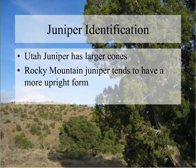Identifying the junipers, telling them apart. The Utah juniper is most easily told apart by its larger cones. And in general, Rocky Mountain juniper tends to have a more upright growth form.